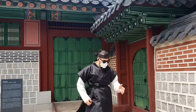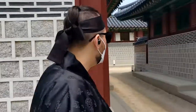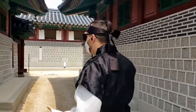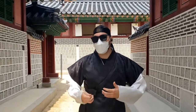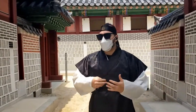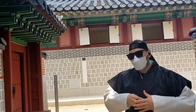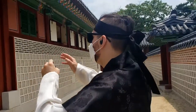This place, I've said this many times, it is quite massive and it feels like you'll get lost in a maze. And even as I'm walking around trying to show you guys Gyeongbokgung Palace, it's hard to really go where you'd like to go because you go into many different alleyways.